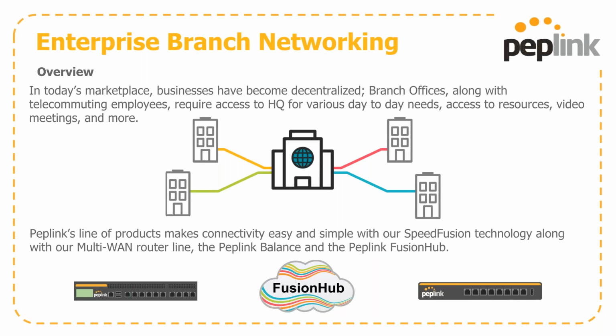All of these are going to require access back to headquarters for day-to-day needs, resources, video meetings, calls, what have you. Our line of products makes connectivity between the locations pretty simple, and SpeedFusion adds all of those benefits that we just talked about. And when we use it with our multi-WAN router line, the Balance, and our virtual SpeedFusion appliance, Fusion Hub.